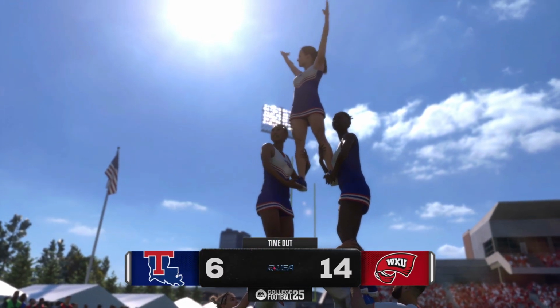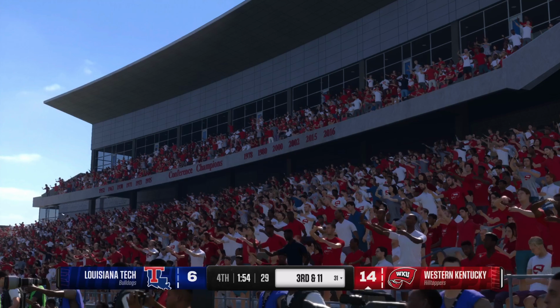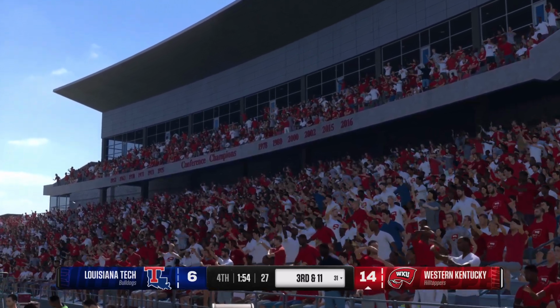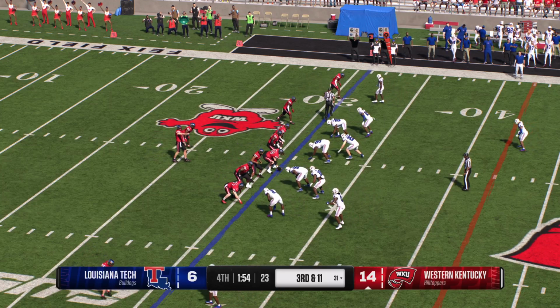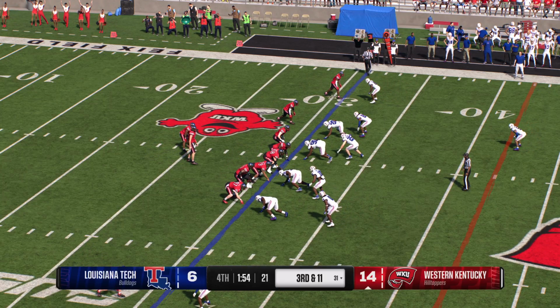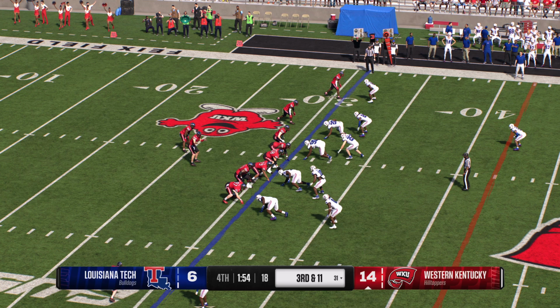Nowhere to run on that one. He loses 4 on the carry. Timeout called there by the defense, desperate to get the ball back and save as much time as possible. They line up, and it is a long way to the sticks from here.